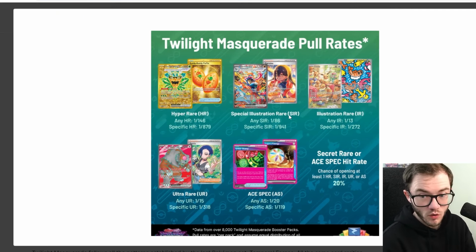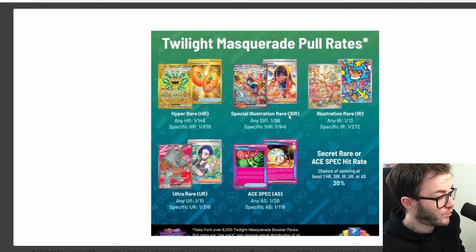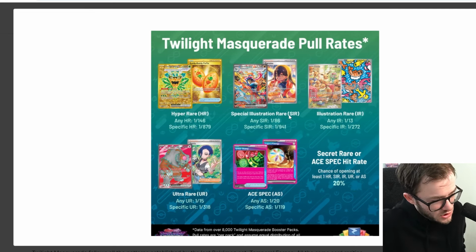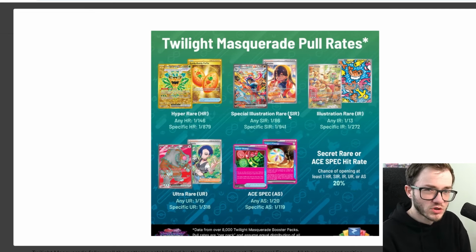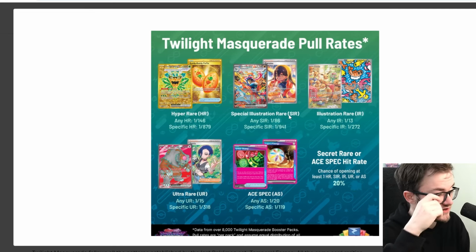So hyper rares, gold cards coming in. I love the gold cards from Scarlet and Violet, they do really well. So we're looking at any of them 1 in 146 packs. So what's that? You're looking around 4 booster boxes to get a gold card on average. For a specific one, 879.